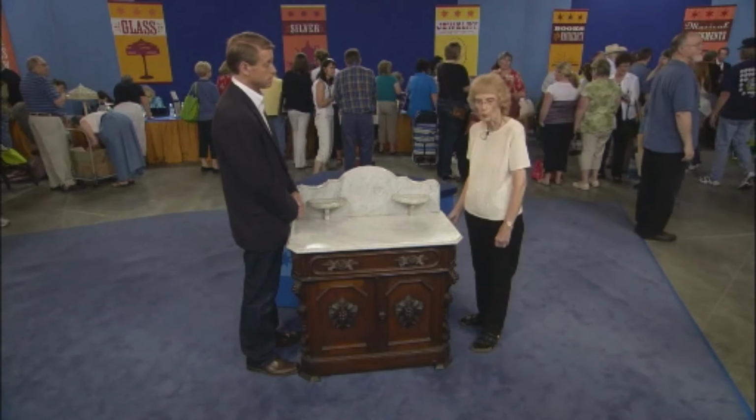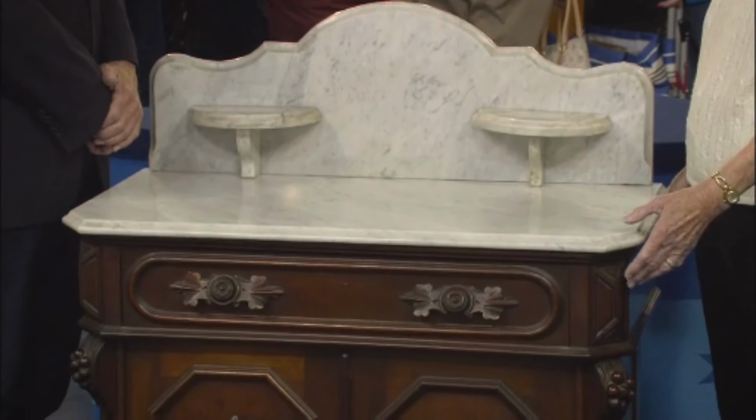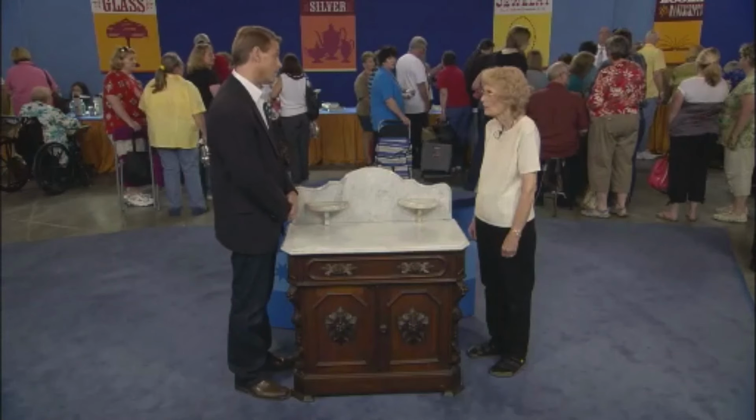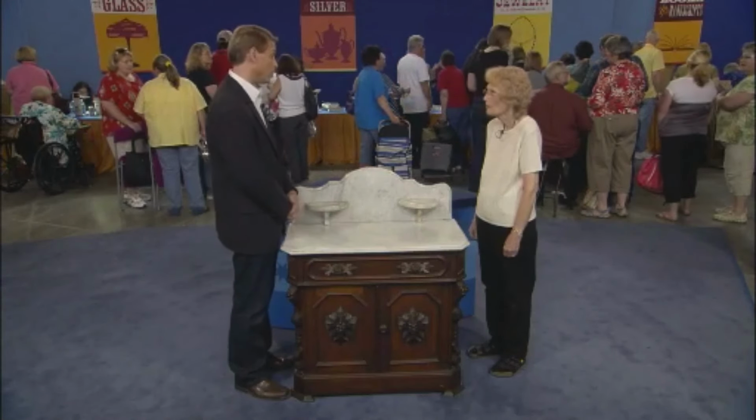It looks like a type of wardrobe, but this oddly shaped looking item is a commode. In modern times, commode has come to mean a toilet, but in earlier times and to antique lovers, it means an elaborate chest of drawers.